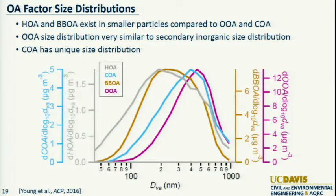And just to drive the difference in sources home here, if we look at the size distributions of the HOA here in gray, the biomass burning in brown, the cooking in blue, and the oxygenated organic aerosol factors combined here in pink, we see that all of these have different size distributions reflecting the different emissions and processes and formation in the end. And you might notice that this oxygenated one tends to look a fair amount like those secondary inorganics that we saw earlier as well, suggesting a secondary contribution overall.